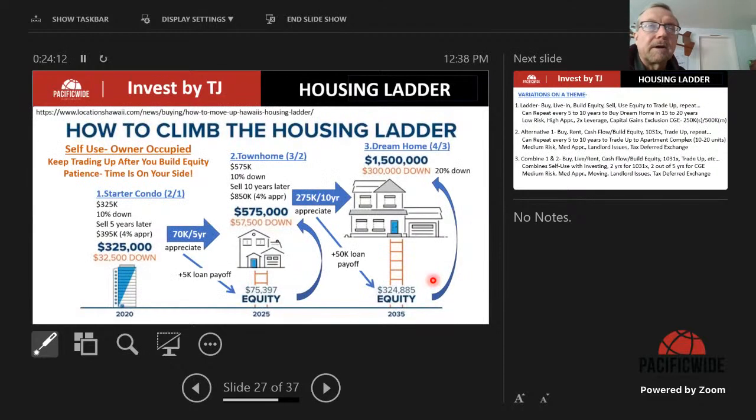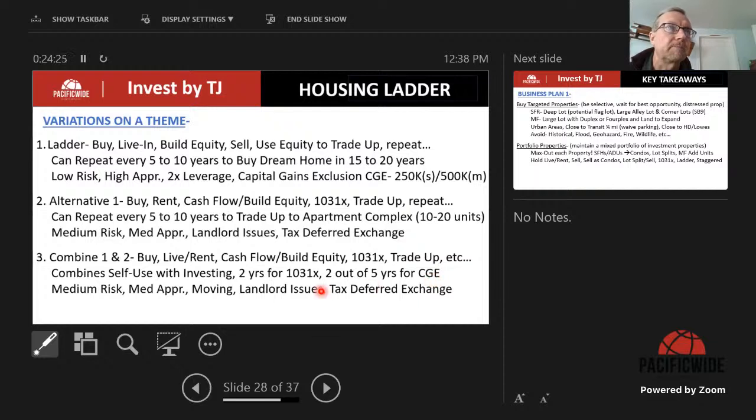So that's all I wanted to talk about today, how to climb this housing ladder. It works for self-use single family homes. I mean, it obviously works for multifamily homes. Like I said, I don't believe multifamily homes are going to get quite the appreciation as a single family owner occupied. It'll get your highest appreciation. Income properties don't appreciate as high, but there are several advantages to doing that. Okay. So these are the different variations here.